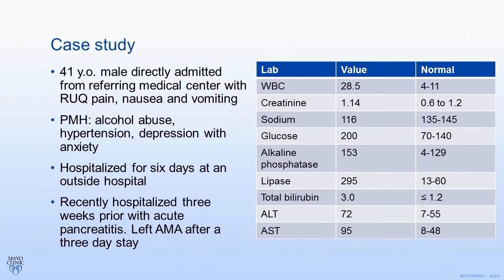So this is an actual patient, a 41-year-old male, who came from an outside medical facility with right upper quadrant pain, nausea, and vomiting. He has a history of alcohol abuse, high blood pressure, and depression with anxiety, and he's been hospitalized for 6 days at an outside hospital. Prior to that, about 3 weeks earlier, he'd been hospitalized with acute pancreatitis, and he left AMA after 3 days. He had to get back to work.